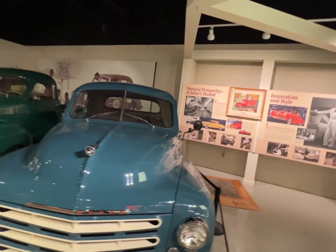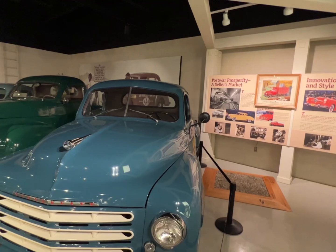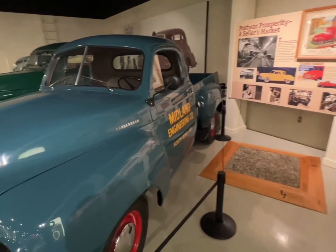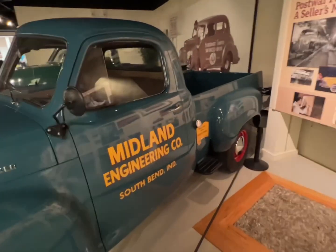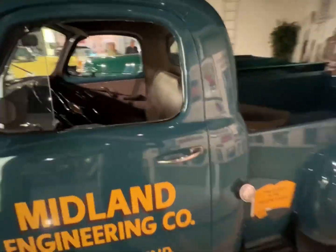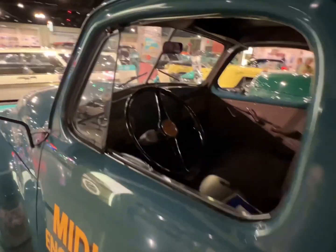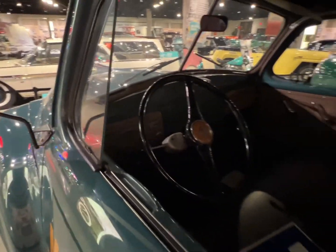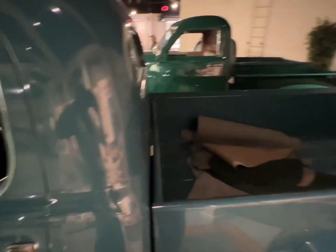And it was $1,262 new. Looks like it has the same turn signal mechanism as we got on the Model A pretty much. And a steel bed, not a wood bed.